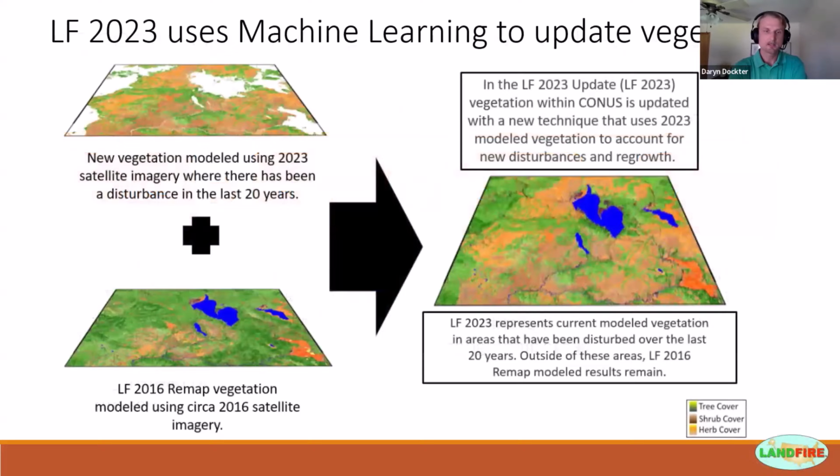All right, so this slide gives you an overview of the process. What we're doing is first modeling the dominant life form for every pixel. So are there trees present? If not, are there shrubs present? If not, is there herbaceous vegetation present, in that order of hierarchy?